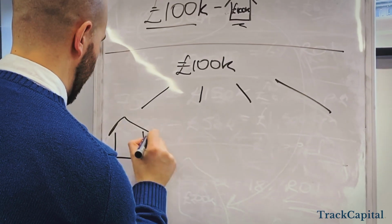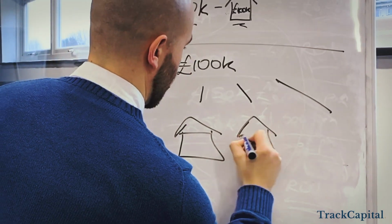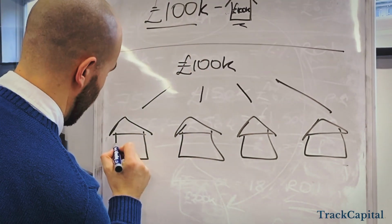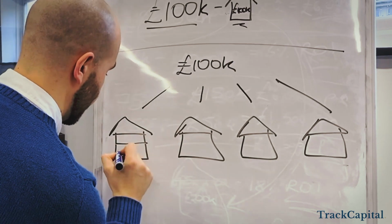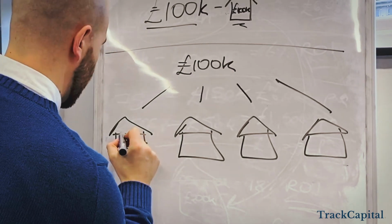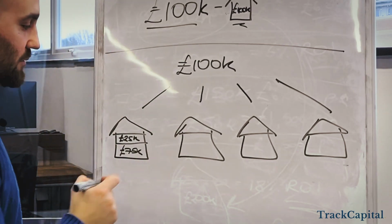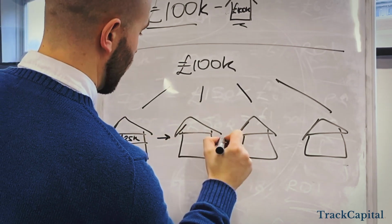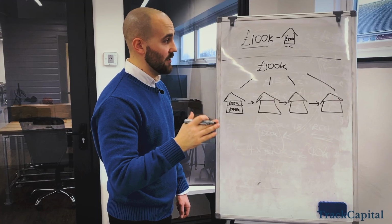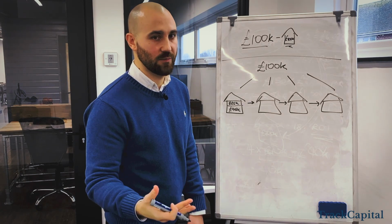because if we use a buy-to-let mortgage which has a 75% loan to value, we know the lender will loan us 75% of the property value, which is £75,000, and then we make up the rest, which is 25%, which is £25,000, and we can do that 4 times because we have the £100,000. So then, instead of one asset worth £100,000, we've got 4 assets worth £100,000.